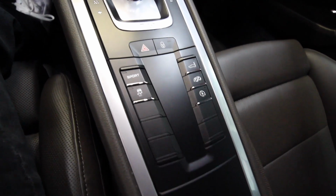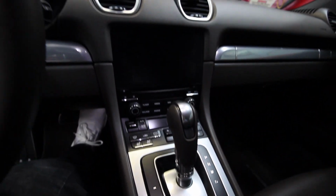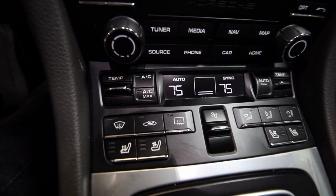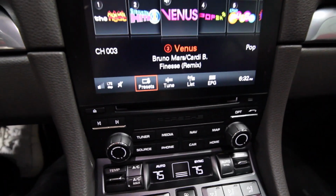Let's go over the dashboard of this car. At first it might seem intimidating that there are so many buttons, but I'm gonna be honest with you guys, after 30 minutes of driving this car, I figured out what all the buttons did. Climate control and everything, most of that is pretty similar to most cars. You got your climate control, AC, defogger, all that general stuff. And then you get to the seats. This is one of my favorite parts of the car.